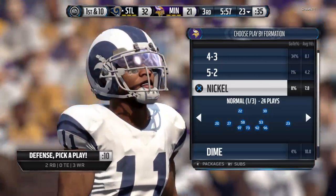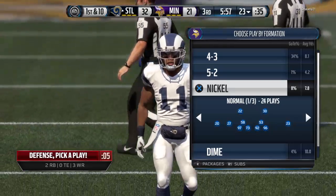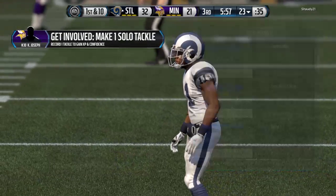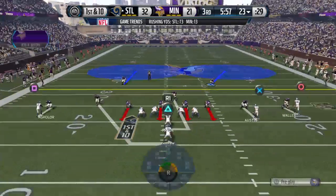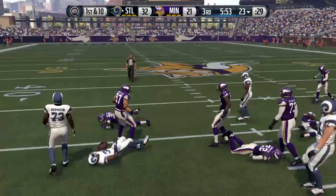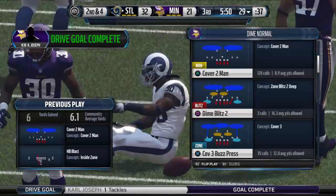When you start out, just find out what the defense is thinking, and once you get a feeling about what they're going to do, then you start taking some chances. Looks like they're in press coverage here. The Rams take it from the 23. That's a gain of 6. He's averaged about 2 yards a carry on the day.